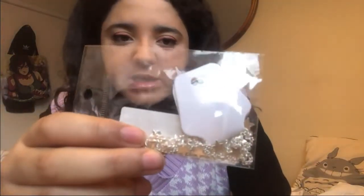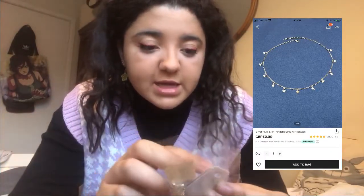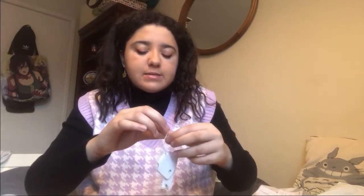Now we have another necklace which has stars on, or is it a bracelet? I don't know. I don't know what half this stuff is, because I ordered it a while ago. No, I think that's a necklace with stars on, pretty much the same as the other one. I've ordered the same thing twice. Wonderful. Another star-filled necklace. Beautiful.